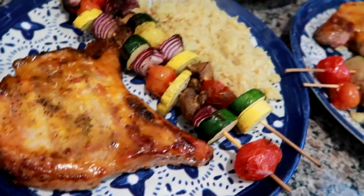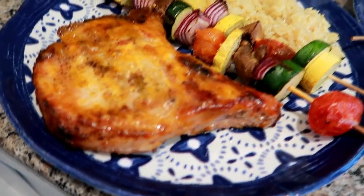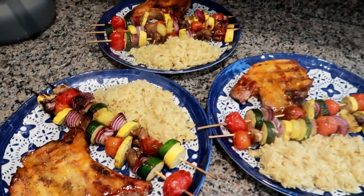Here is just a quick clip of how our plates turned out. The grilled pork, bone-in pork chops with the Cattleman Gold. Absolutely delicious. I made some rice and the veggie skewers. It was a bomb dinner.